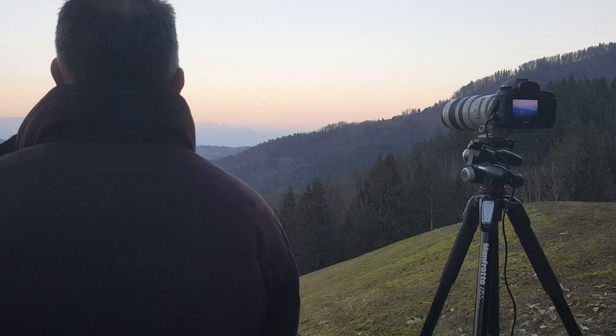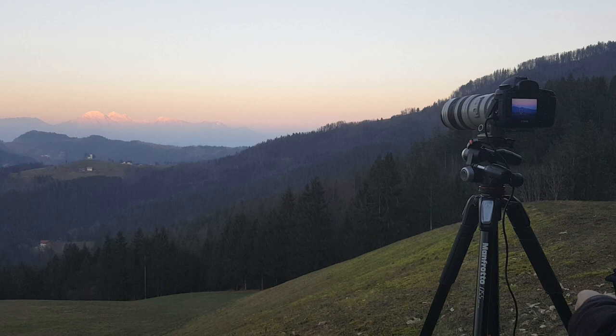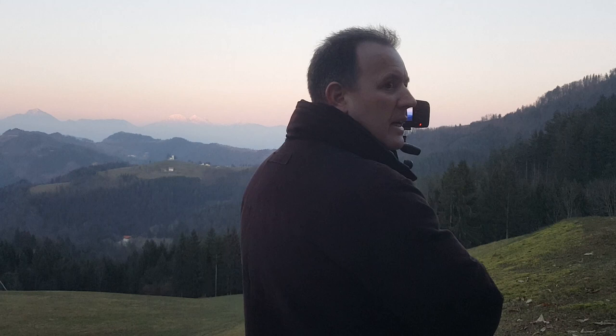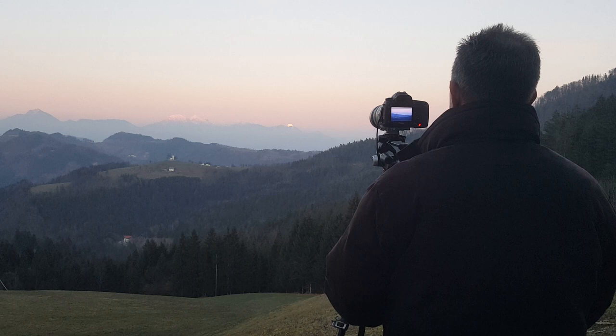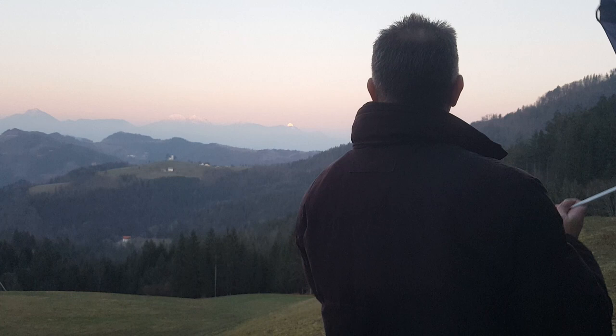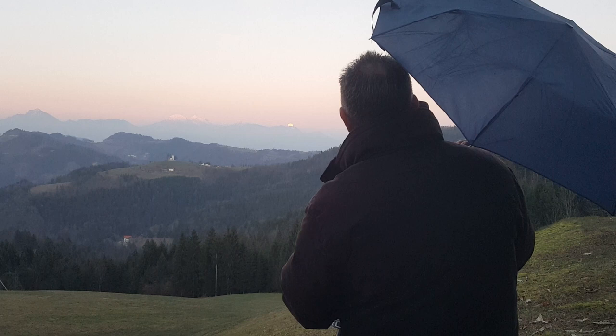Now, just have to wait. And here it comes. As you can see, coming up over that mountain peak. Beautiful. Wind's blowing up from the back there. And here's my windbreak. The haze is diffusing the moon a bit, so it's really nice.